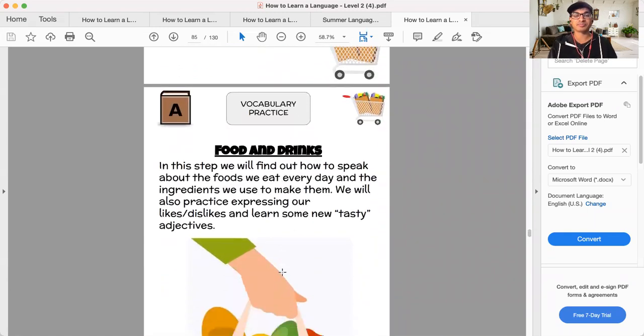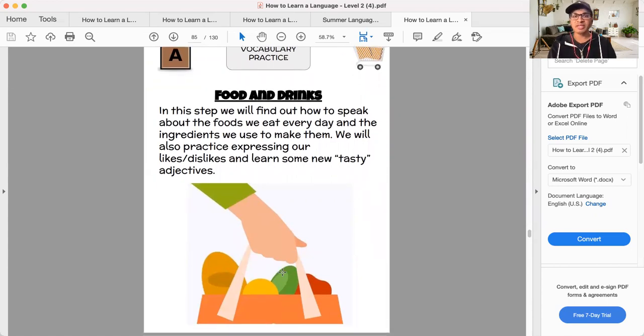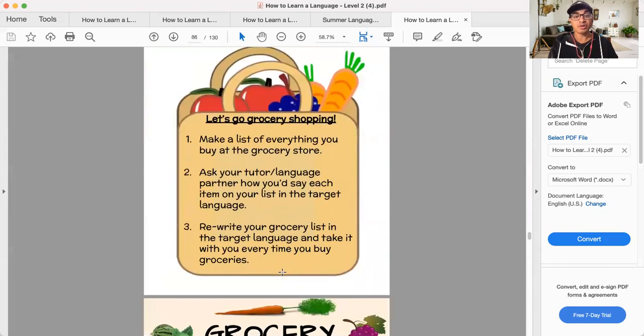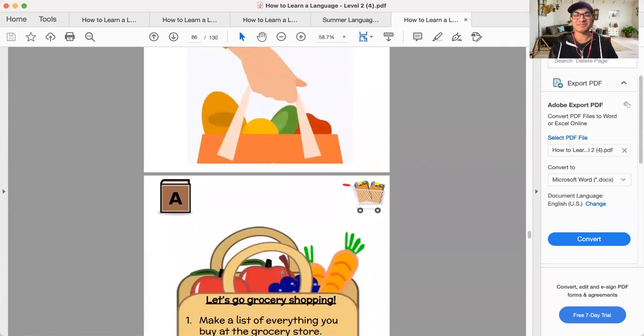Here we go. As always, we start the chapter off with our vocabulary practice. So speak with your tutor or your language exchange partner and ask them how you would say the following words. Alternatively, as you always could... Oh, I'm sorry. Let's take a step back. I forgot. There is no word list for this. Sorry. Slightly different format for this chapter, ever so slightly.